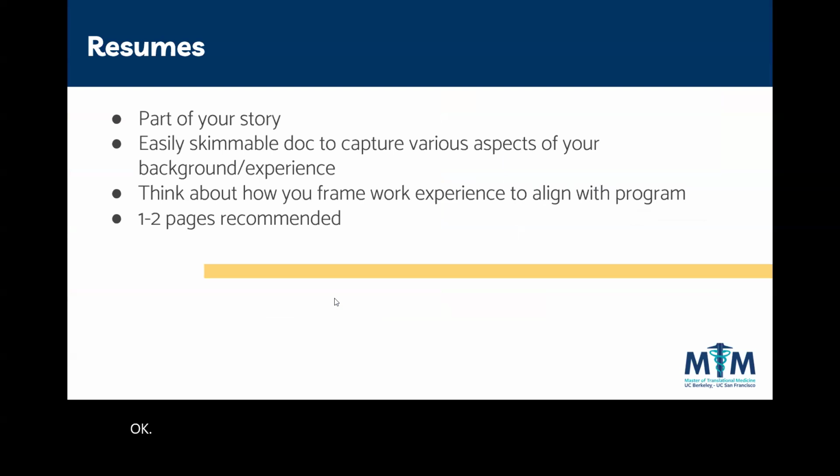Let's go on to your resume. I'm sure you all have done a resume by this point, right? It's just one part of your story. It's a document that actually helps a lot of the committee members review. We're like, okay, they graduated in this time, and then wait, when did they work at that company? When did they do this research opportunity? It's something that we can reference back to quickly without trying to piece it all together from the rest of your application.